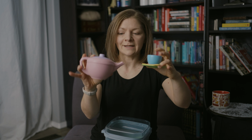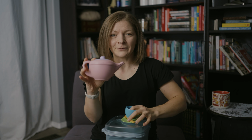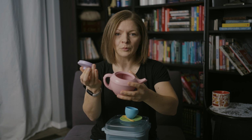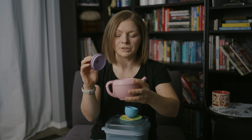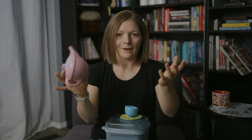This little tea set is made by Green Toys. It's made in the United States from recycled plastic, and it is just so well made. This stuff is solid, and it's gotten so much play and use in our house. My only complaint with this teapot is that it leaks if you put liquid in it, but they've actually improved the design of it, so I don't think that would be an issue if you got a newer version and you actually wanted to put water or iced tea in it or something like that. We tried, made a big mess.